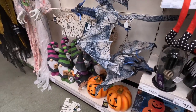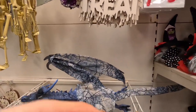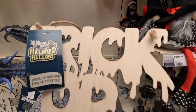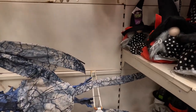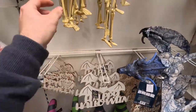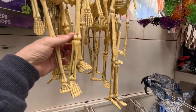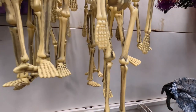Pumpkins, some bats, some bloodhounds, trick or treat sign. I'm assuming you can decorate your own. You can paint that. Oh, it's falling off. Some skeletons. How much are your skeletons? No price on it.